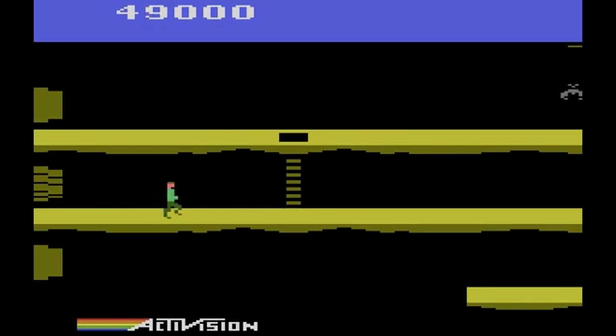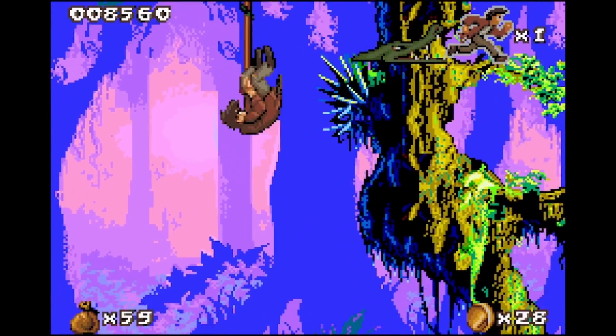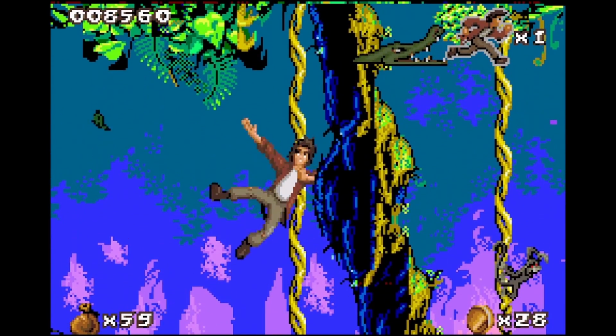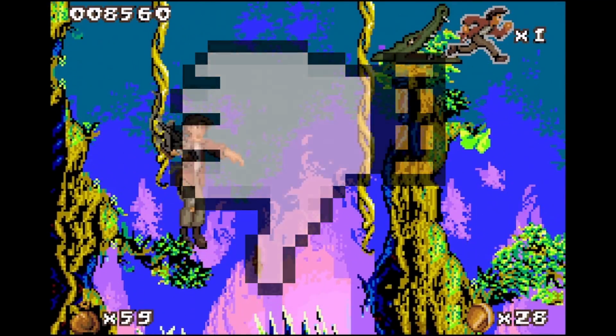Really? Even Pitfall 2 had that, and that was for an underpowered mini grill. On top of that, stages are really windy and labyrinthine, and as much as I really want to enjoy Harry's hunt for treasure, this ain't it, y'all. Pitfall's Road to El Dorado gets a thumbs down from me.